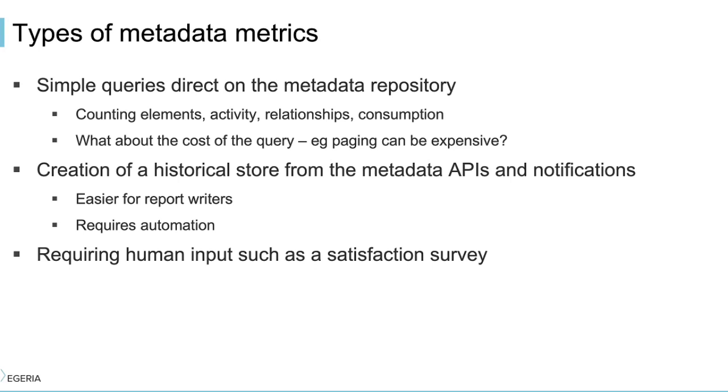But you also have to think about, when you're querying these live systems, what's the cost of that query? So in Egeria specifically, paging, as you get way past the sort of later pages, every page is more expensive to calculate. So you may want to think of other ways of gathering the metrics, which is maybe listening for events and making more careful queries to the metadata API and building a new data set that's containing the historical measurements for that particular metric.